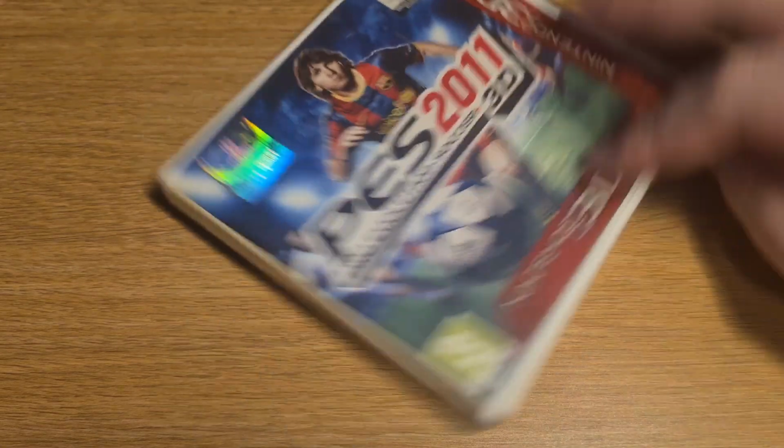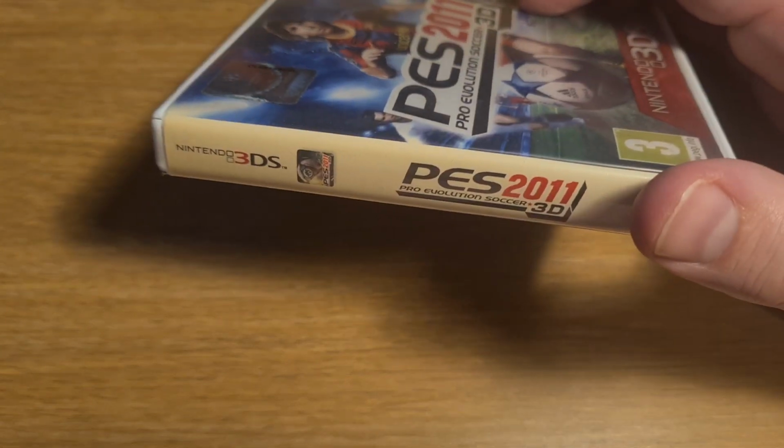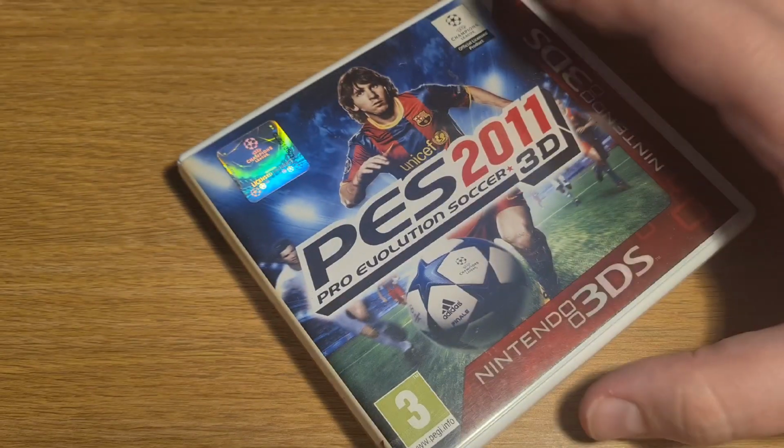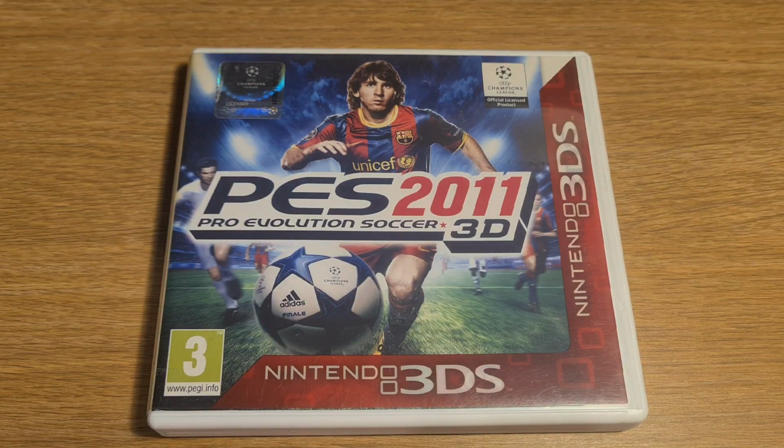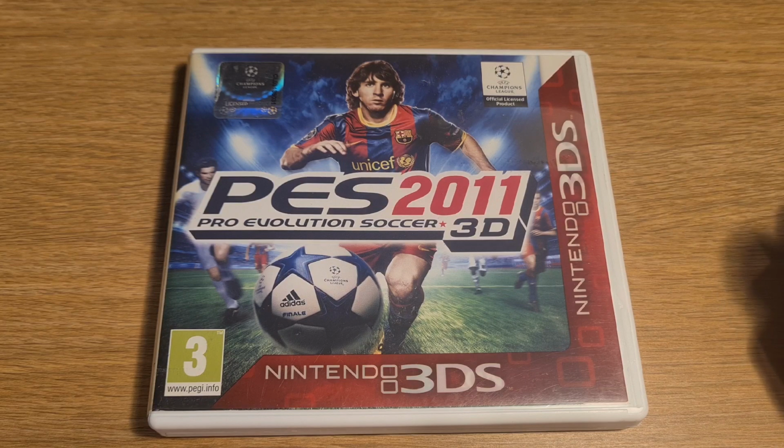The most disgusting box in my 3DS collection. It's horribly yellowed. I'm not sure if you can pick that up in the camera. It's not great lighting in here, but Pro Evolution Soccer 2011. This was my preference over FIFA. I showed a lot of the FIFA games earlier on, but this is the one that I spent the most time with when the 3DS came out.